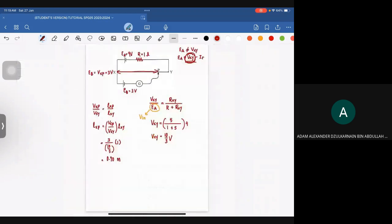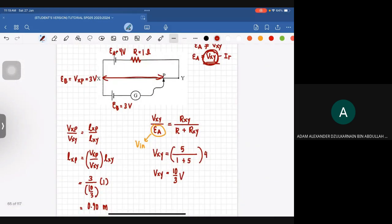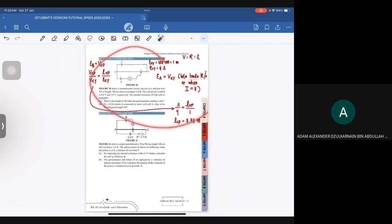Okay, so yang ini dia a bit complicated sebab kamu ada external resistor. So kamu tidak boleh cakap, oh voltage across this XY akan equal dengan EMF cell A. Tidak boleh sebab ada external resistor. Tapi kalau tidak ada external resistor, tidak ada internal resistance, boleh. Buat balik macam cara kita buat tadi.